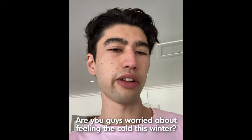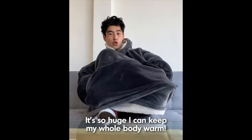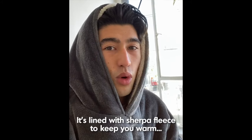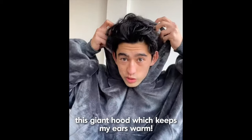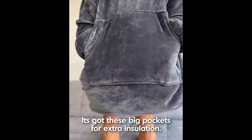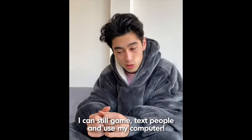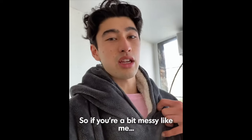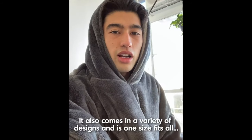Are you guys worried about feeling the cold this winter? Well, I have the perfect thing for you. This is the Hoodie. So huge, I can keep my whole body warm. It's lined with Sherpa fleece to keep you warm. It's basically just like the cold completely disappears. This giant hood which keeps my ears warm, and it's got these big pockets for extra insulation. Another great thing about the Hoodie is that it's got these cuffs. I can still game, I can still text people, I can still use my computer. So if you're a bit messy like me, you can just chuck it in the washing machine and bang, it's all clean. It also comes in a variety of designs.